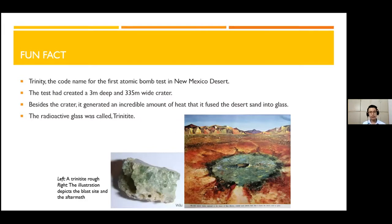Apart from the previous four different types of natural glass, Trinity is the code name of the first atomic bomb test in the New Mexico desert. The bomb site is called Trinity, and the byproduct of this bomb test gave birth to what we call trinitite. It actually is a radioactive glass, and it's green in color. That explains the radioactive substance.